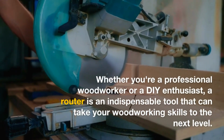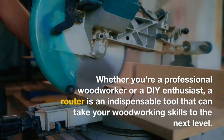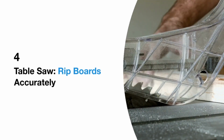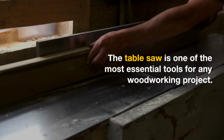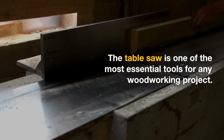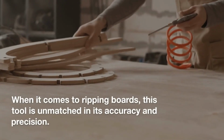The versatility of a router lets you create a wide variety of designs, including decorative edges, dados, rabbets, and many more. Whether you're a professional woodworker or a DIY enthusiast, a router is an indispensable tool that can take your woodworking skills to the next level.